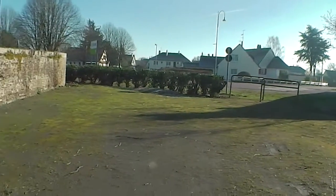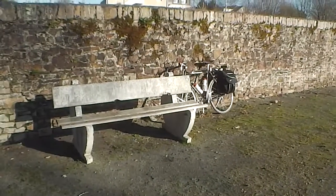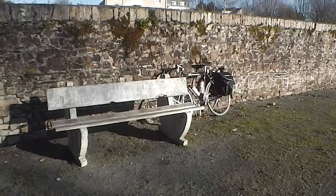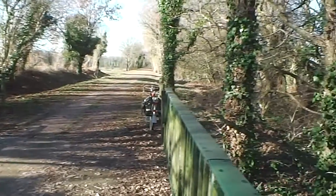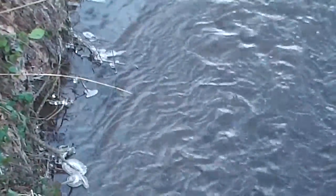Not the most picturesque of picnic stops, but a nice warm bench by a wall. And that wasn't too cold at all. By way of demonstration of how cold it's been, see there's still ice on the edges.